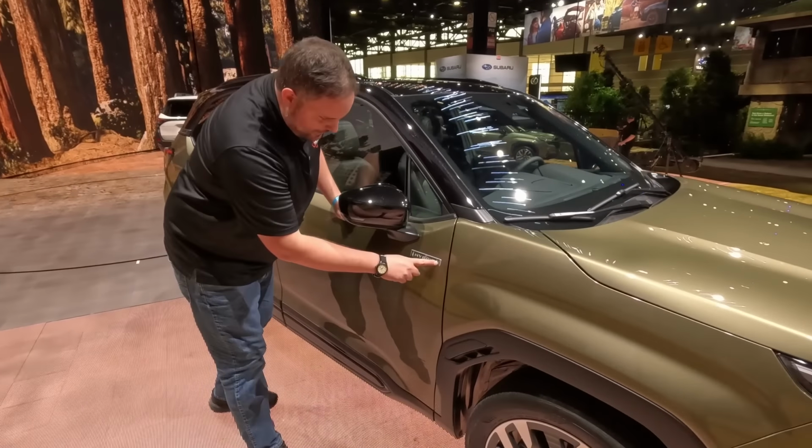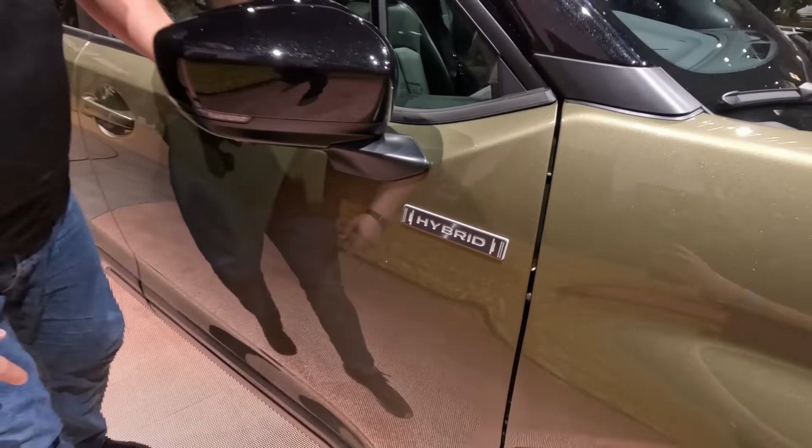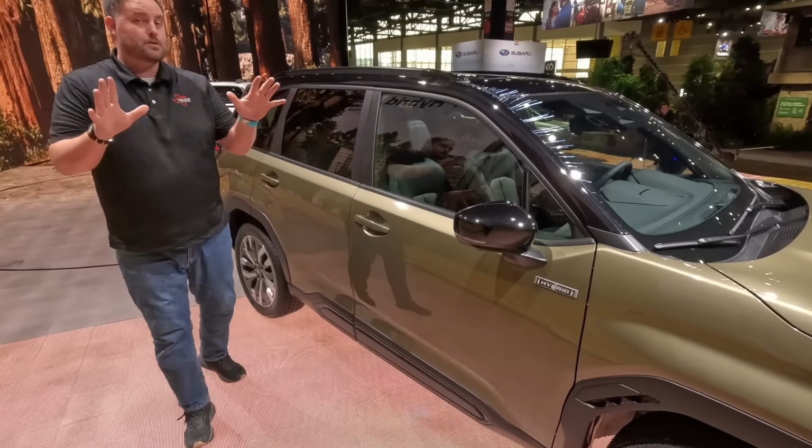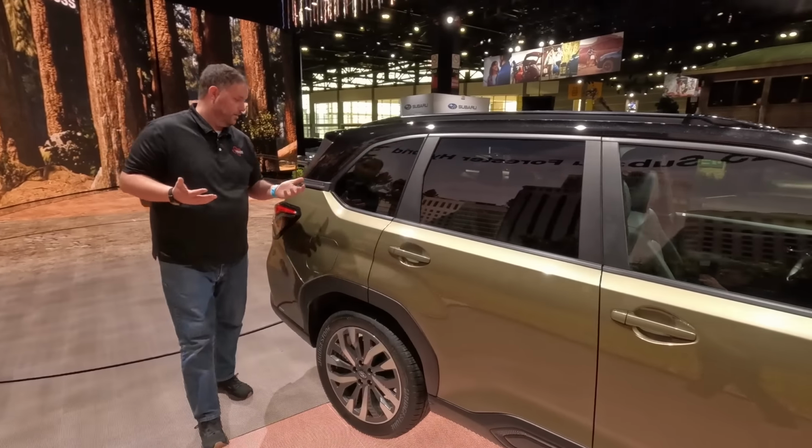Coming down, you do get the hybrid badge, which looks pre-pro to me. Very. I'm sure that'll be better on the final. Yeah, that's probably what it is, and this is a pre-pro car, so if you see anything that's a little off, we're at an auto show, and they just unveiled this about an hour ago, so that's actually what's happening.